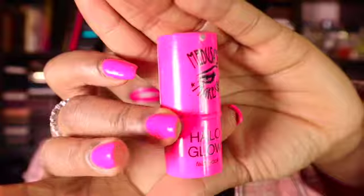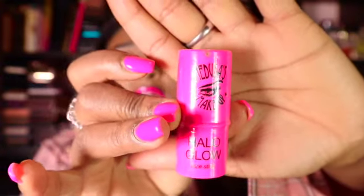The packaging looks really pretty. Ooh, it matches my nails, identical to my nails. Love that. I got a brush. I love getting brushes. Ooh, this brush is beautiful. Guys, let's take a moment to just appreciate this brush handle.